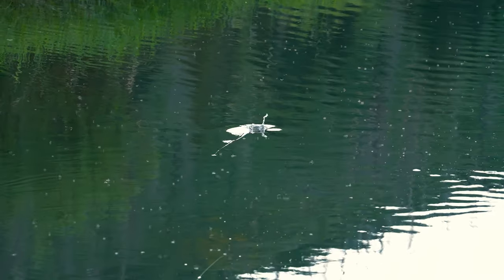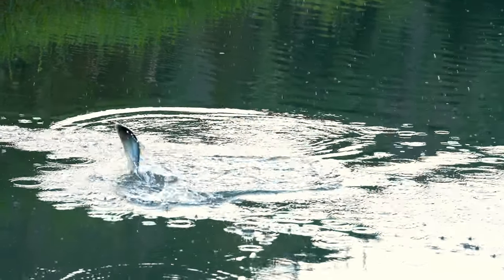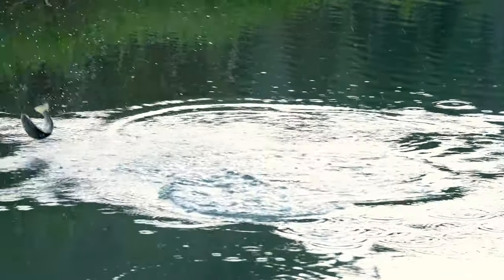If you can match up the size and shape and then offer that fly up to a fish with fantastic presentation, that fish is gonna smack your fly 9.8 times out of 10.